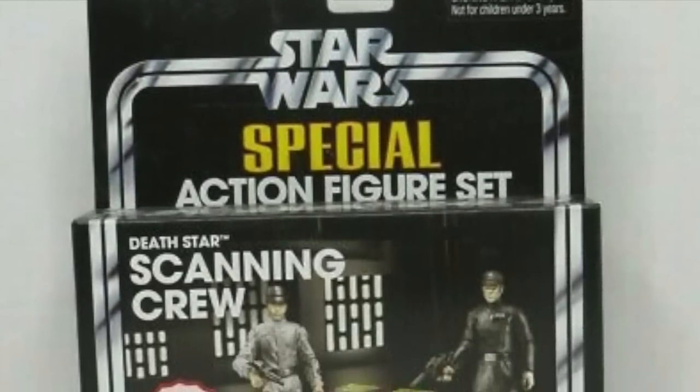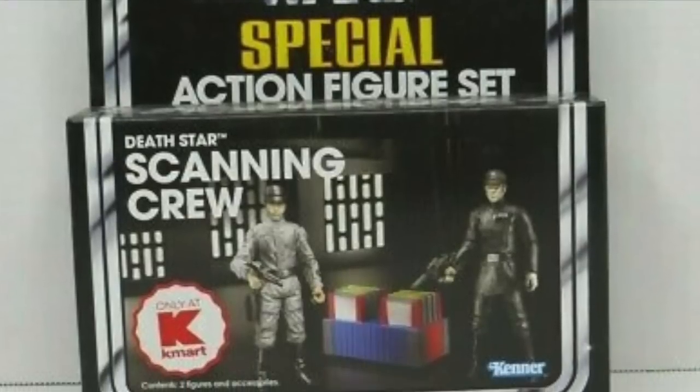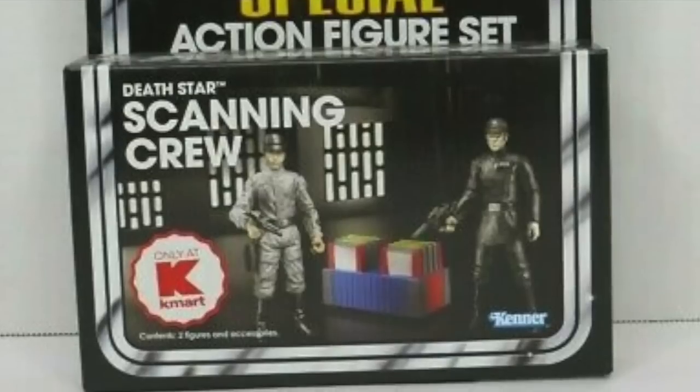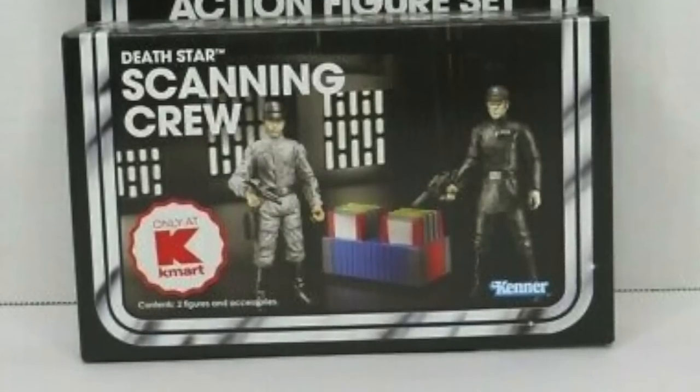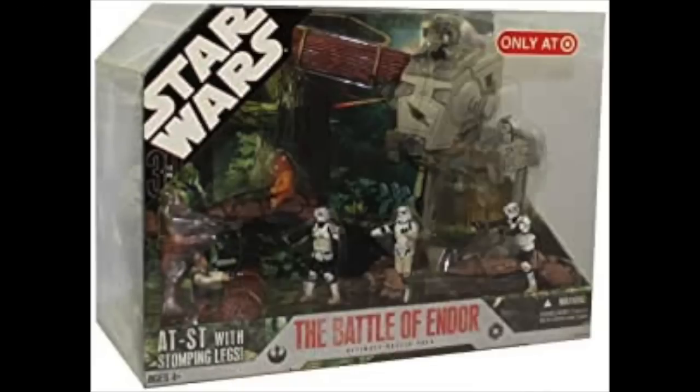People say, well, wait a minute. We've seen Star Wars in closed boxes in the modern line. This has been done before. It can happen again. Well, I actually beg to differ. If you're using this as an example, this Kmart set, when Kmart had these exclusives, this wasn't the original plan. The original plan was that all of these were going to be part of a much larger set. Well, maybe not the scanning crew members, but they had a whole bunch of Endor stuff. It was going to be like this.